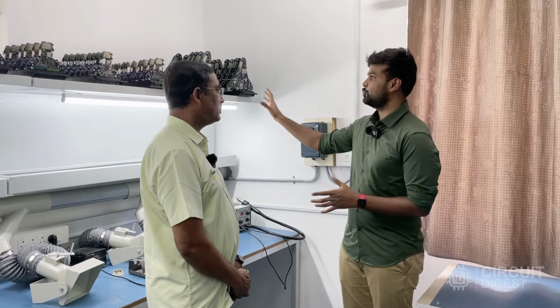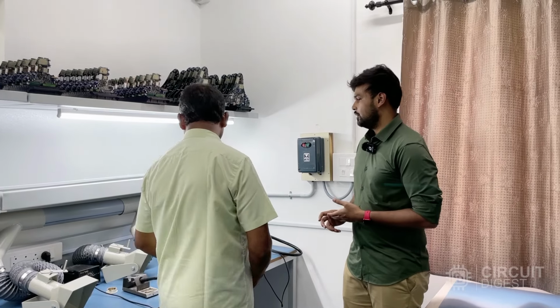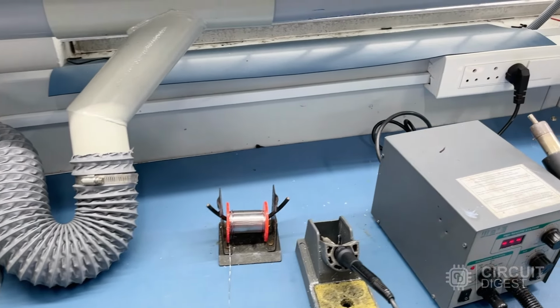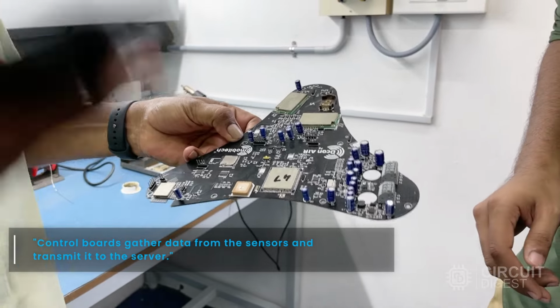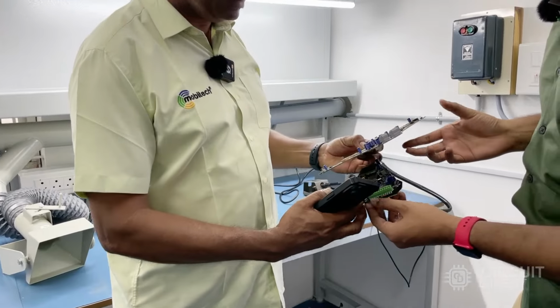Okay, sir. Can you tell us what we are seeing here? What are these products and what is happening here? This is the manual assembly line. This is the control board. This control board collects the data from the sensors. Then it will send it to the server. This is the node unit. This is the master unit.